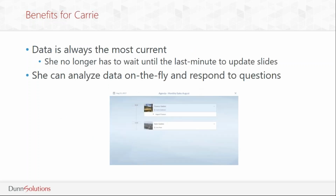So how could the SAP Analytics Cloud help Carrie? With this, the data is always the most current. She's not always scrambling the 30 minutes before the presentation to make sure her data is up to date. And she can analyze questions on the fly. So when people try to throw her curveballs, she can go in and explain exactly why the numbers look the way they do.